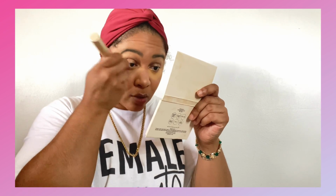And people say, why are you doing that after foundation? I kind of want a little highlight underneath there, but I also want to cover these nasty circles that I have. So then I go in with my foundation brush that we used earlier, and I kind of just buff that in. I'm gonna set it with some translucent powder after this. So just kind of buff the concealer in just a tad bit.